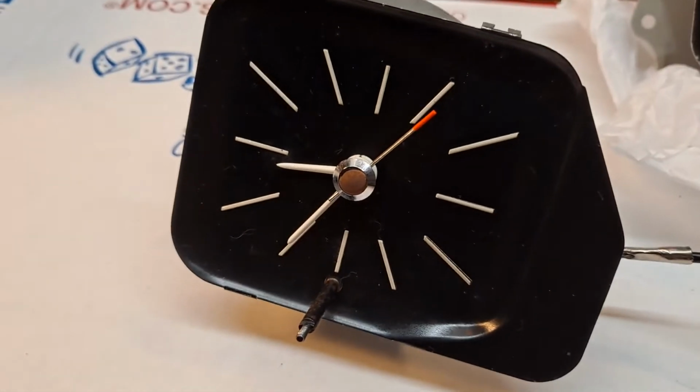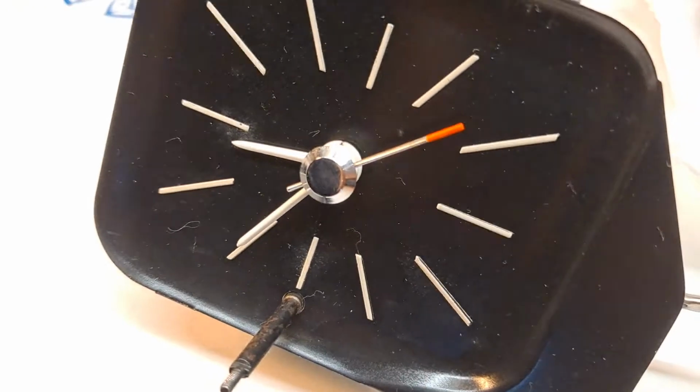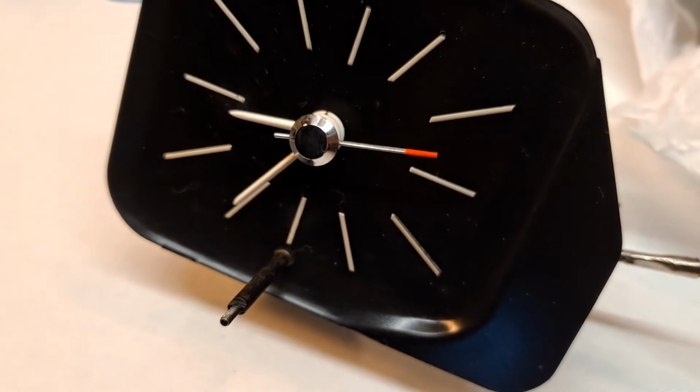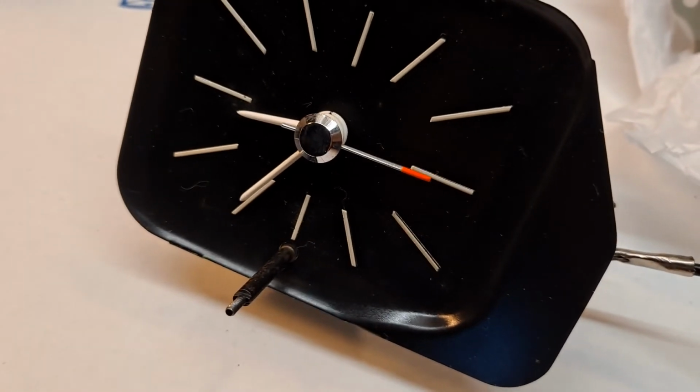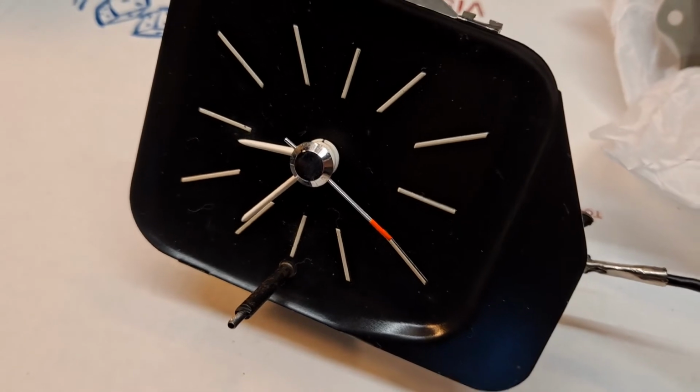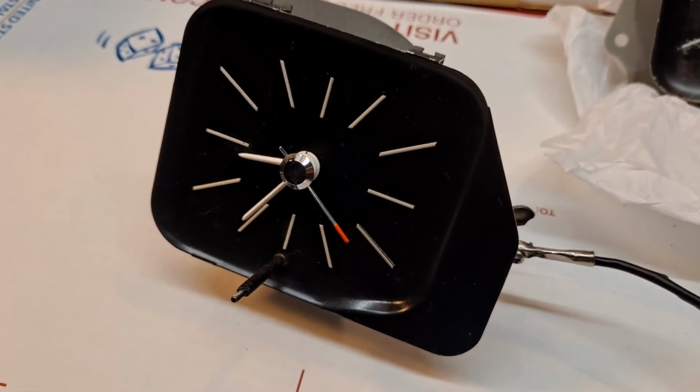Hopefully in the video you can hear the tick, tick, tick sound. Certainly you can see the incremental movement of the second hand, as opposed to a sweep second hand movement. And this will be going out to my friend Jack as soon as I get his okay to ship.